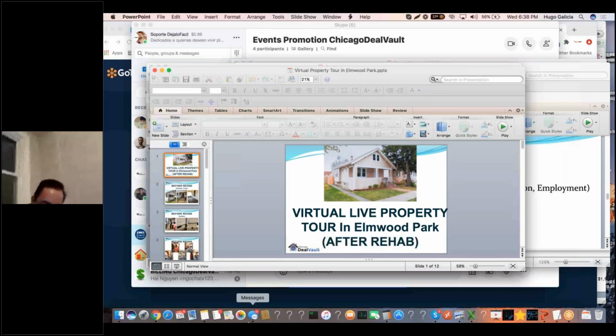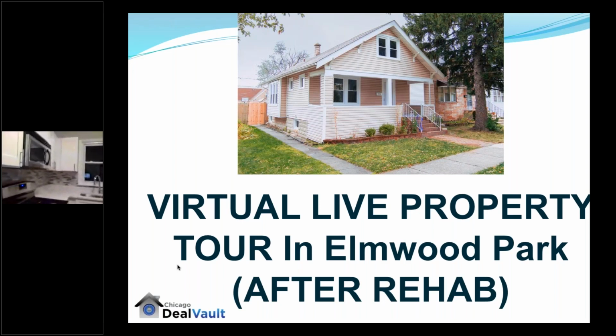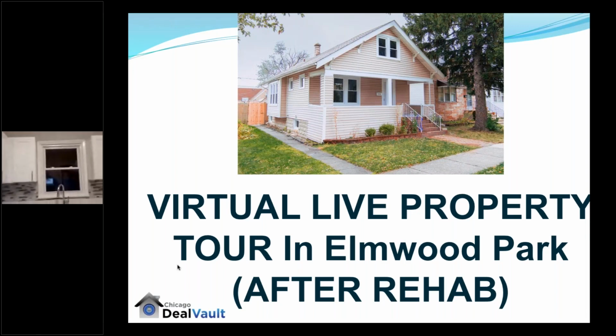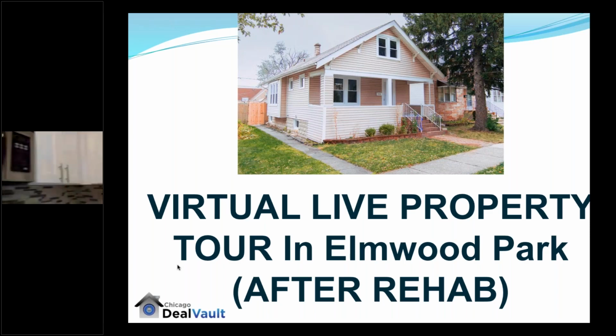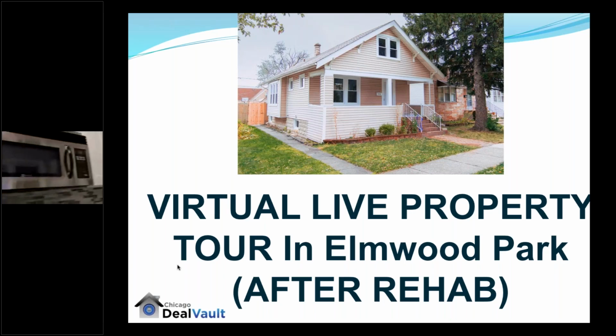Okay, so we're going to start with the kitchen. Let me know if you have any questions. So now this is the kitchen. We have white cabinets, and then for the countertop we did quartz. Okay, now we did all brand new windows throughout the property. Okay, all brand new windows. These are vinyl windows. So as we go over the kitchen, I'm going to talk about how much we spent.